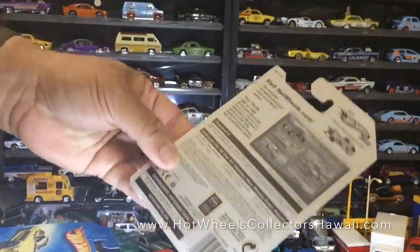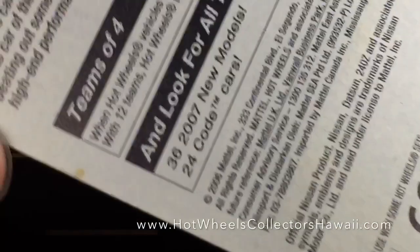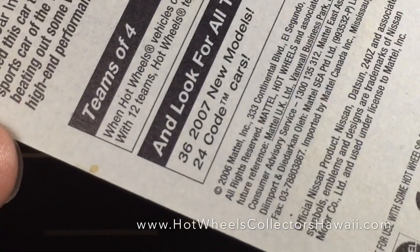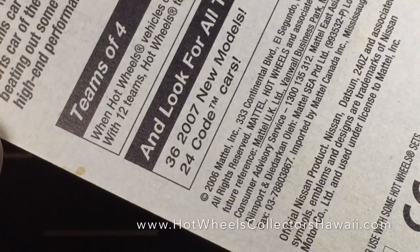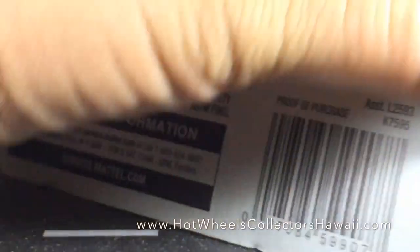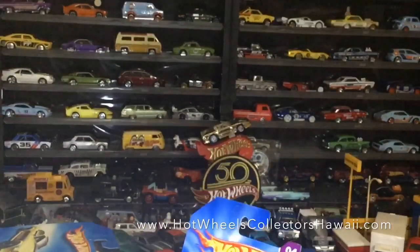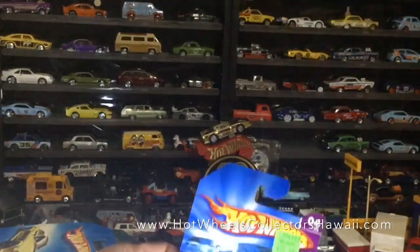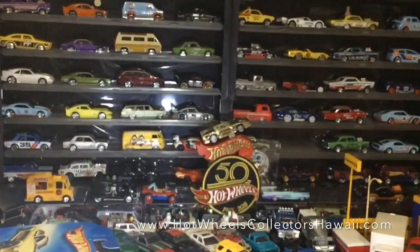When did this come out? This is Mattel. Let's see if we can get a close up. 2006 copyright. So what is this, an 07 release? So it probably came out like 2010. It doesn't have a year. But this one is nice. I couldn't turn this one on.